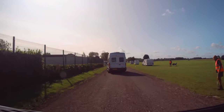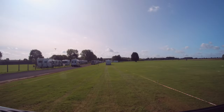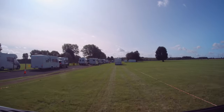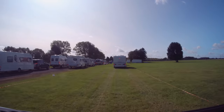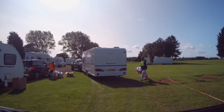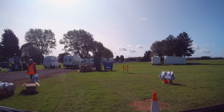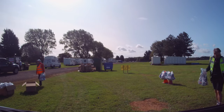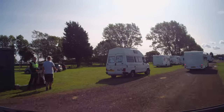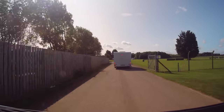We were put into queues and we were sent into the right-hand queue down the grass. When you got to the head of the queue, you were then given a bag which had some bits and pieces in, including some hand sanitizer, a show brochure, and some other odds and ends. We then joined back into the main queue and then made our way around to the camping and caravanning club section, which is the area we were staying in at the show.